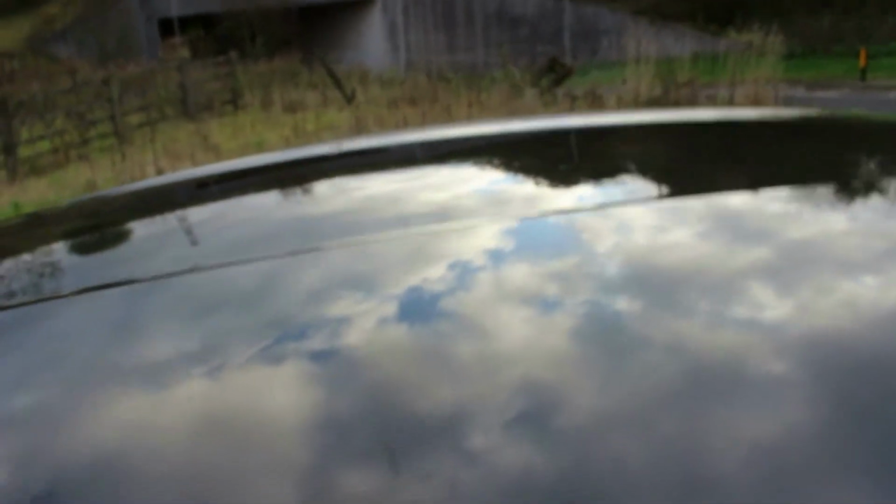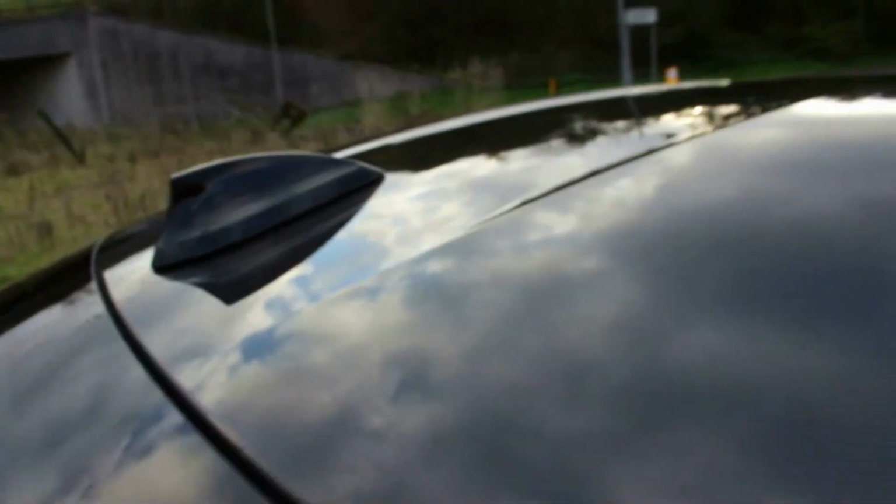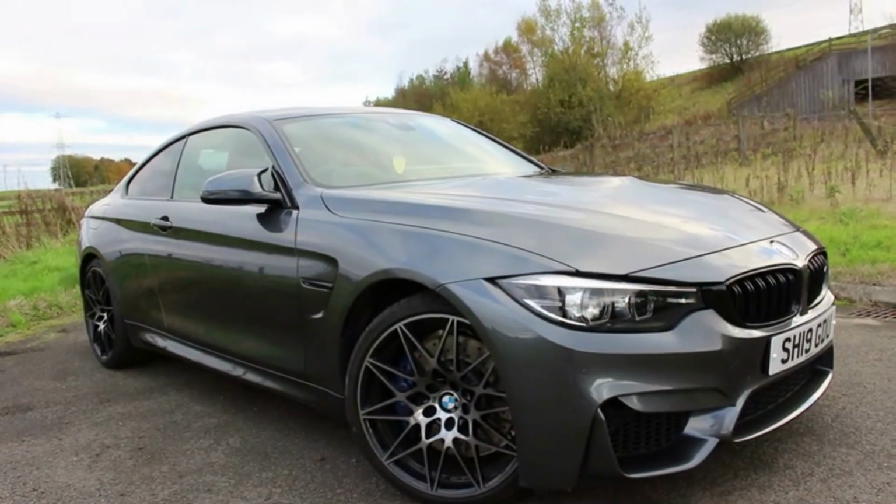Look at the roof of the car. We've got a carbon fibre roof, which is there for lightness and rigidity. The only downside is you can't get a sunroof if you get the carbon fibre roof. It does make the car look pretty mean if I step back, especially from this angle. I think the car looks really good in this angle.